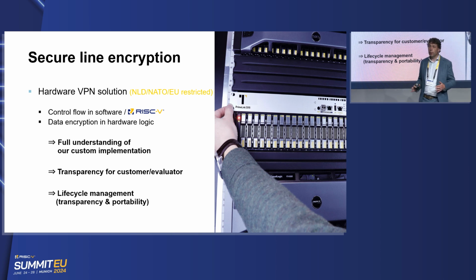And as I already said, for lifecycle management purposes, it's very important that we can transfer or port the design to a different vendor, but still use the same hardware sources, still use the same software sources, still use the same compiler tools, which makes it easier for certification purposes.